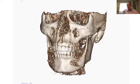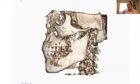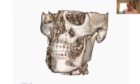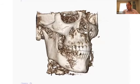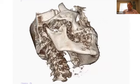Is it this cosmetic correction that is producing facial pain, or is it a pathologic process? In this case, this woman had obstructive sleep apnea, nasal obstructions that were resulting in her changing bite and facial pain, and it had nothing to do with the implants.